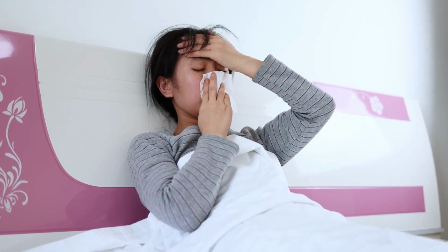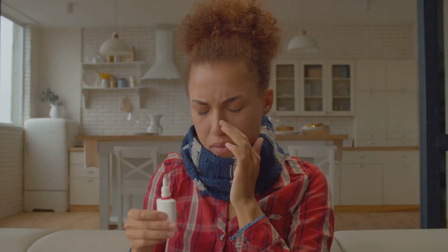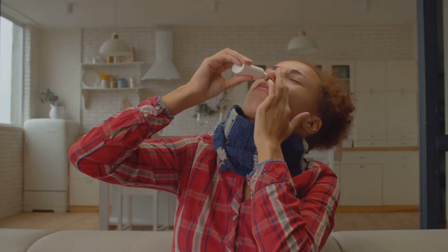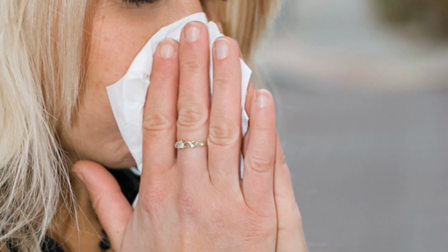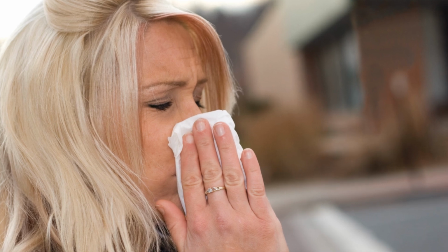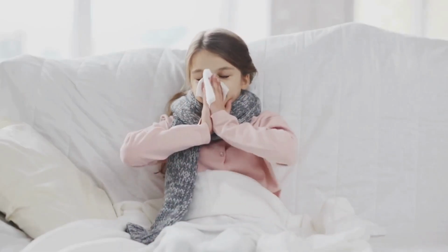Let's clear the air about rhinorrhea, which is just a fancy medical term for a runny nose. It's essentially an increase in mucus production in the nasal passages, and it can be a symptom of various conditions. We've already talked about allergies and the common cold, both of which can cause a runny nose. But other things like irritants in the air, changes in temperature, and even certain medications can trigger rhinorrhea.